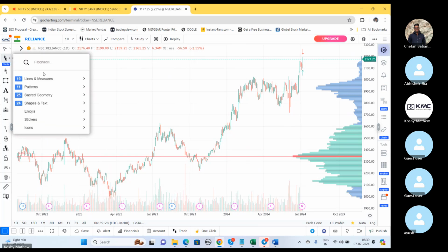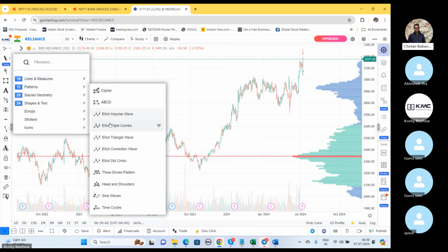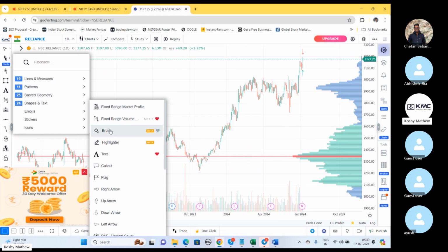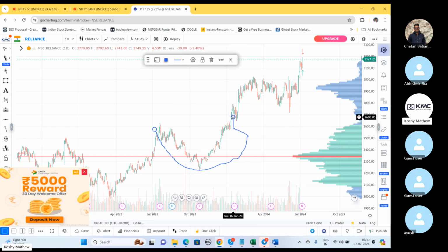Okay, let me draw. Okay, let me use the brush. Can you see this? Oh, sorry, the drawing went bad, but anyway, then the handle formed here like this. Then from there it went up. Look at this trend line here. This is a resistance, right?